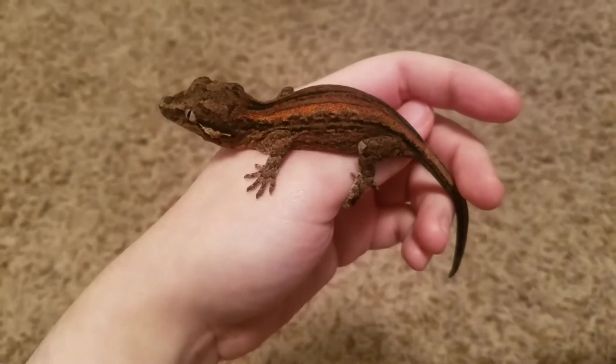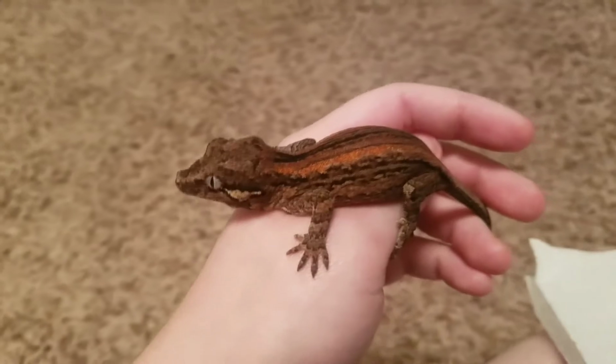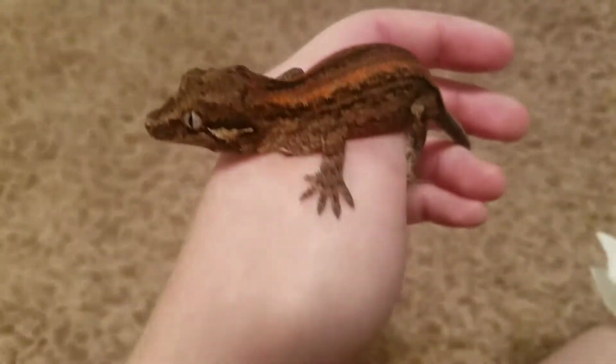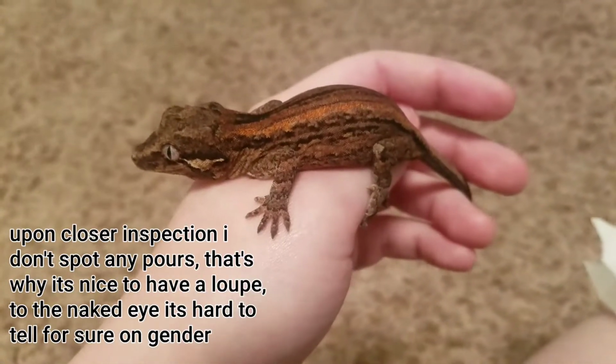Hey guys, this is SRC Reptiles, and today I'm going to be showing you one of my geckos that I don't show very often compared to my crested geckos. So this here is Vesper, and I'm pretty sure that Vesper is actually a boy.